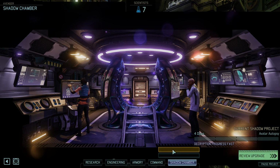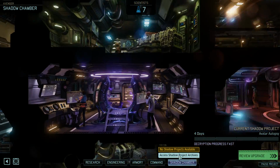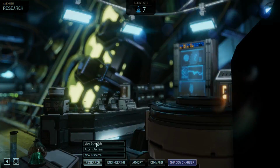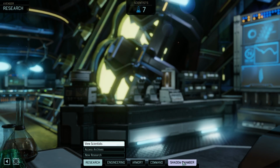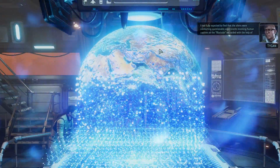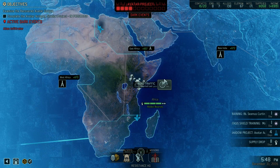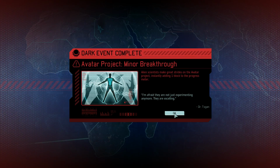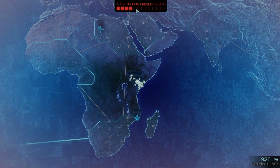Well, no shadow projects available. Or at least it... Oh right, that's probably under research. Never mind. This is confusing. Oh, actually they're working on it, never mind. Alright, back to the bridge. And of course back to my red screen errors. What the hell is up with that? Minor breakthrough. Well, I can have a minor breakthrough as far as I'm concerned.